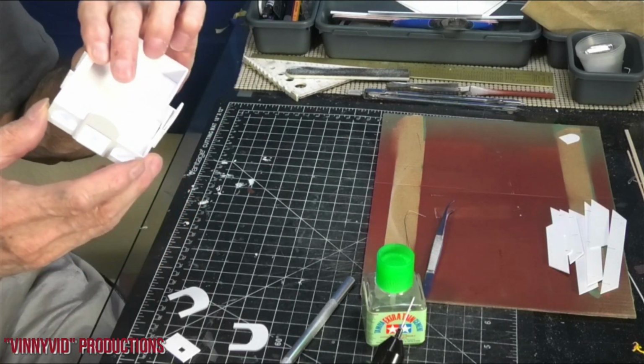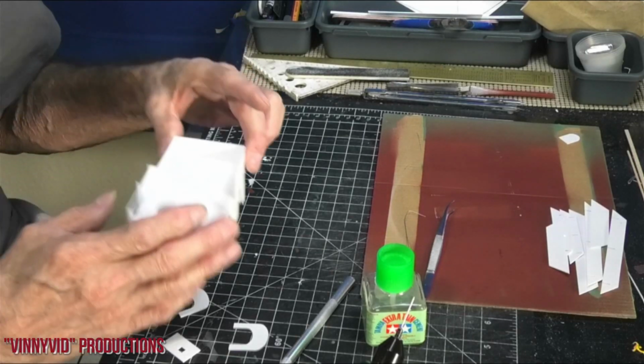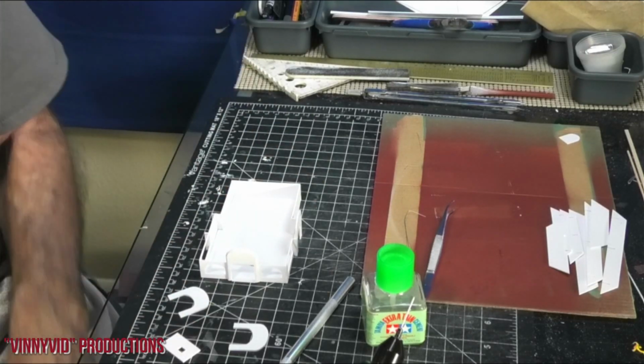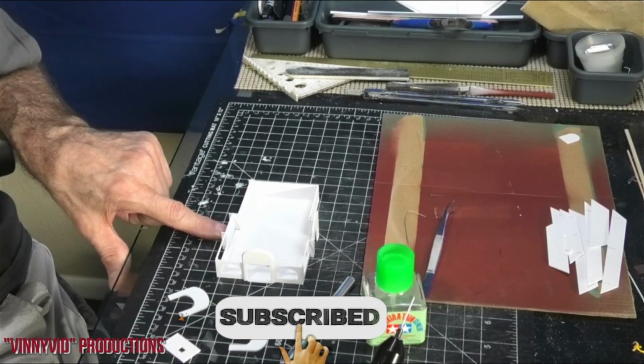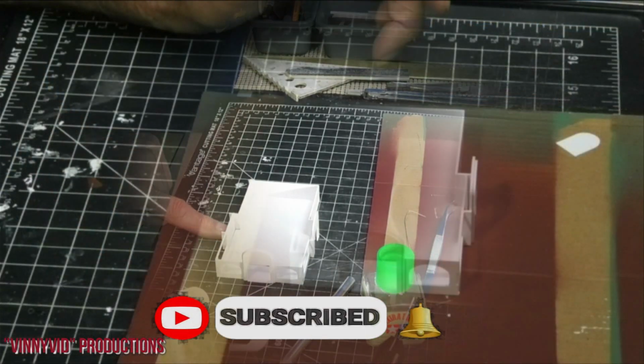I'm just looking at something here. Something's not 100% correct. All right, I'm going to see what's wrong with this. This doesn't look right here, so I'm going to go take a look and see what's going on with that. So I'll be back in a little bit.